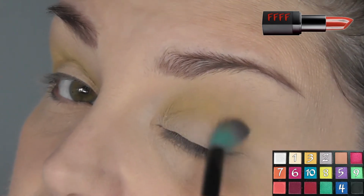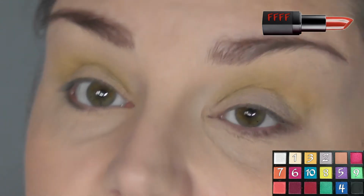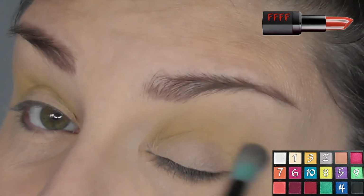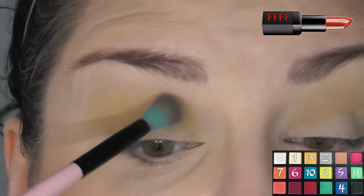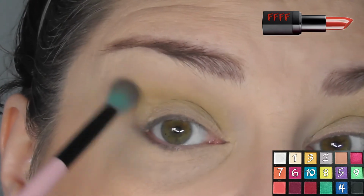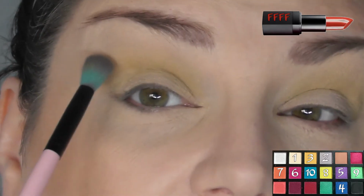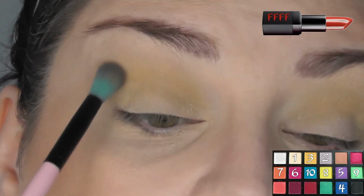This yellow's going on quite nicely. You watch, I'll have a look on the edit and it'll be patchy as hell, but I can assure you, in my mirror and in my viewfinder, that is blended. I might add a little bit more colour, so just to take that up a little bit on the outside edge, I just want to see a little bit more of that yellow.